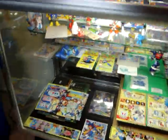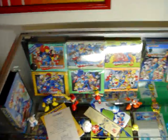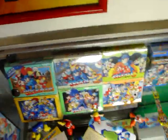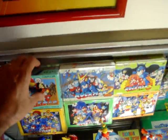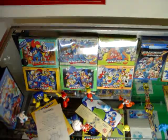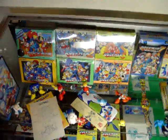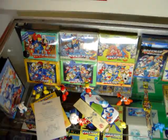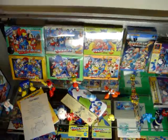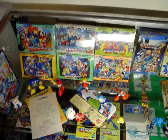Also, if you're wondering about how I mounted things, for example, the 1 through 6, this is actually mounted on a custom foam board and styrofoam mount that I made myself. It probably cost me like a couple dollars. So if you're a collector and you're wanting to display your stuff, do yourself a favor and use your 3rd grade craft skills and make your own stuff.